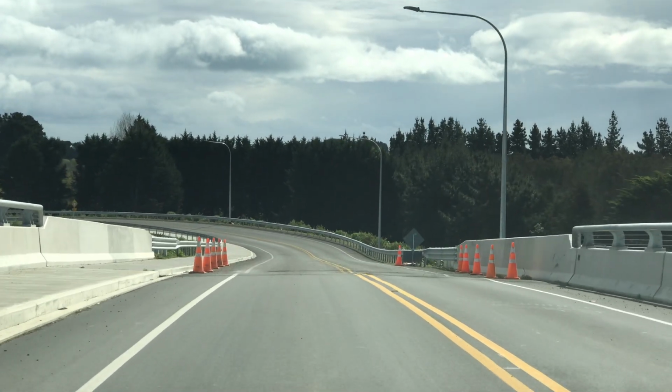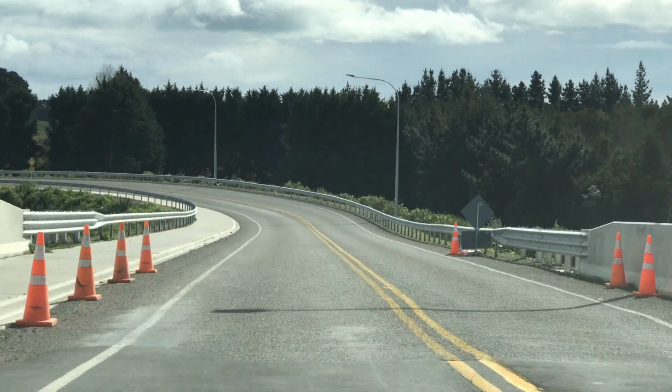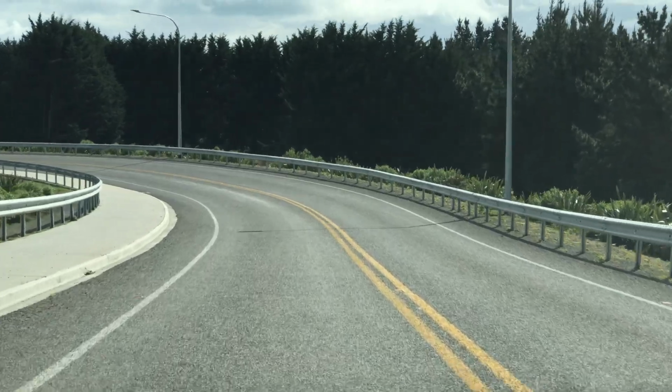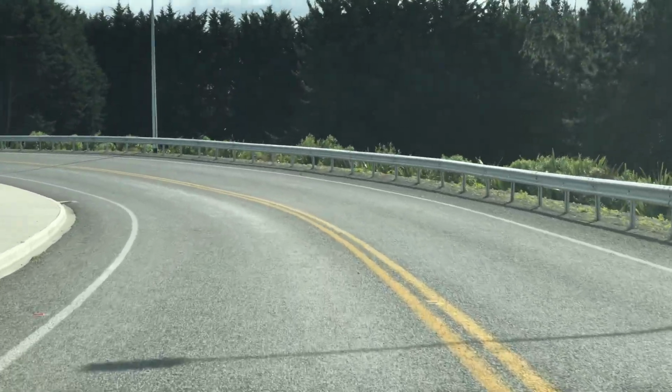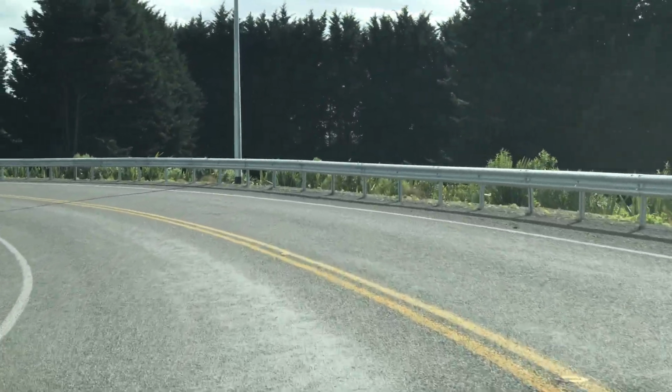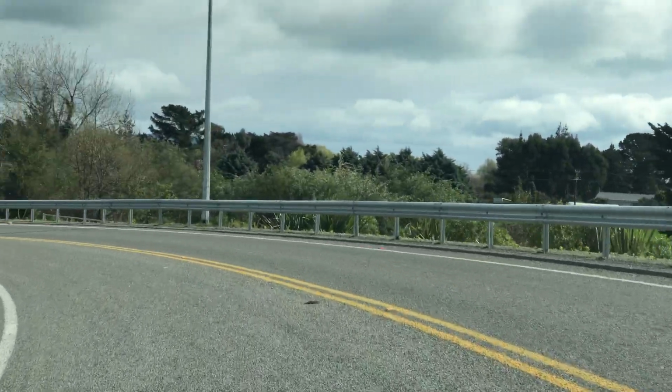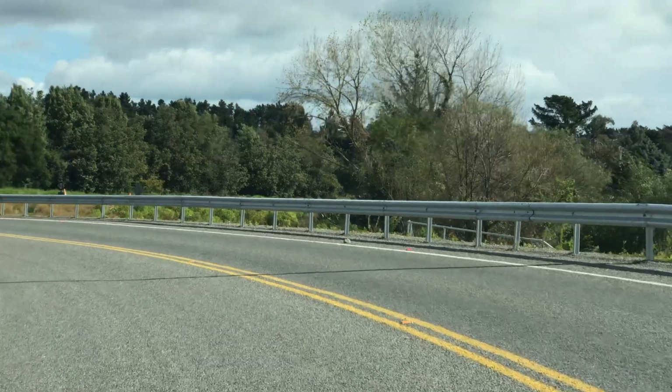I just drove through here slowly so that you can see what the quality of the bridge is. They're really well built. There's quite a big bump there where those road cones are. I'm not sure what happened there. The alignment on and off of the bridge isn't quite right, but I'm sure they'll sort that out.